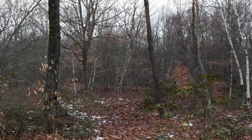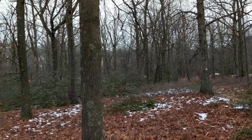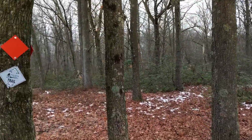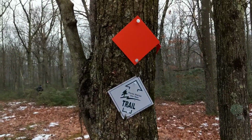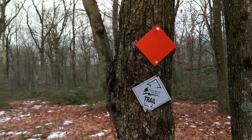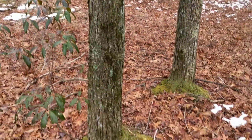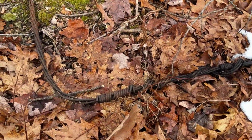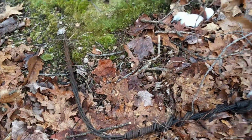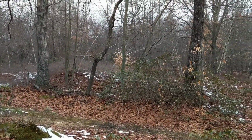So this is what we got here. A little foggy today. It's February 1st, and it's really kind of too warm. So basically this trail system is a big loop and then a little loop inside the big loop, so we're going to take the little loop. I just saw some old wire in here.